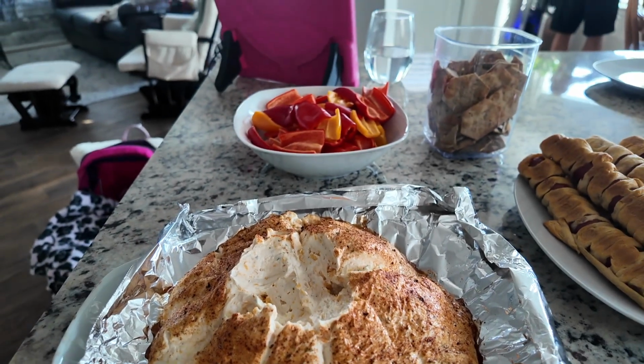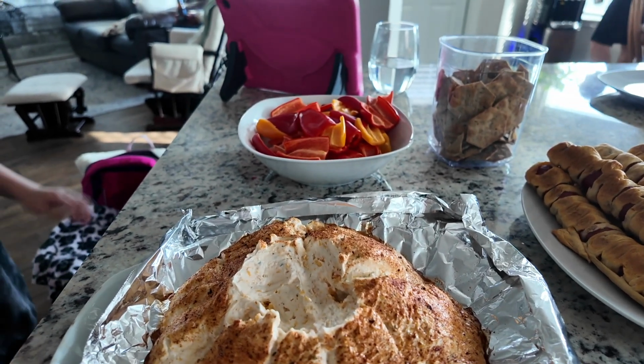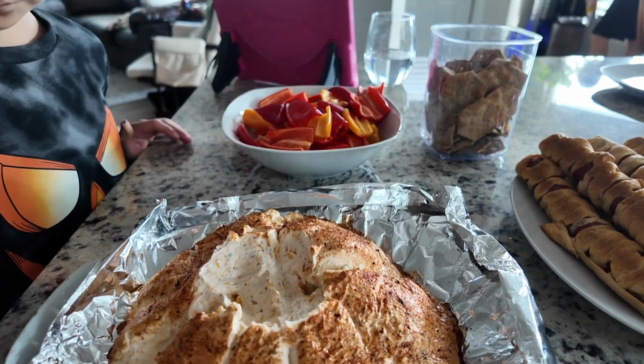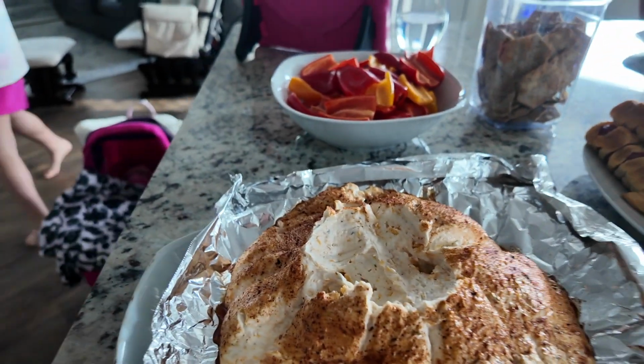I wish I would have taken a picture of what this cheese ball looked like before Adam put it on the smoker. It actually tastes so much better, but it lost its form. But this was a pumpkin cheese ball, and it tastes so good.